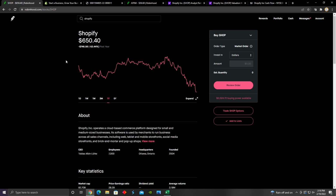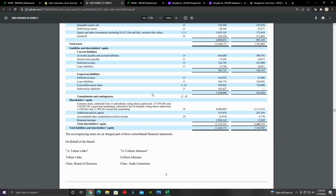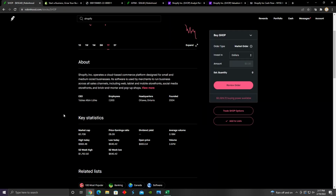And something else that I think is pretty interesting is if we look at their price to earnings ratio, it says that it's 28. Now, obviously, if we're calculating a price to earnings ratio and in the denominator of this equation, we're including once-in-a-blue-moon line items like this net unrealized gain on equity in the earnings amount, then that's obviously going to increase the denominator, and that's going to make the price to earnings ratio a lot lower than it could potentially be, because if we don't include that number in the denominator, this price to earnings ratio is going to be a lot larger.